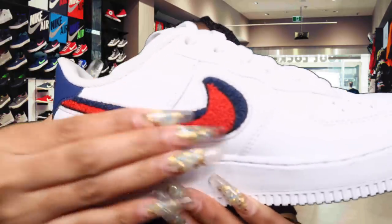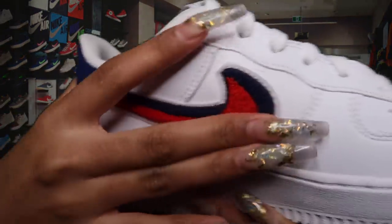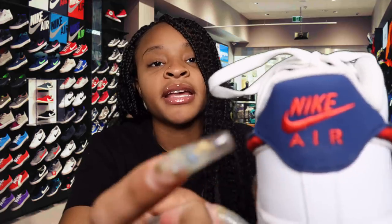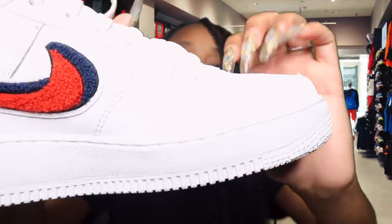And the texture is kind of like carpet, like the texture that you would pretty much see on a carpet. And on the back, the Nike sign, it has Nike Air in red with a check, and then the navy blue. So that's really, really cute. It's not just a plain white shoe, so you can wear white with this, navy blue, red. I'm pretty sure you can wear black with this depending on how well you dress it up or dress it down. So these are really, really cute, and they're definitely a must have.